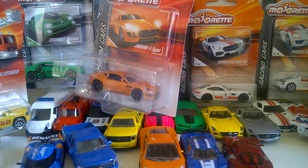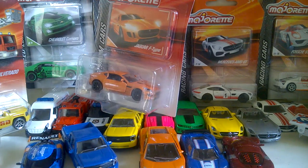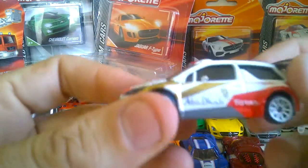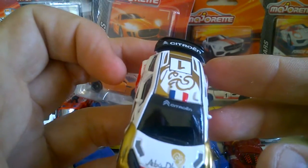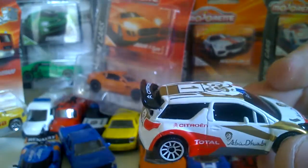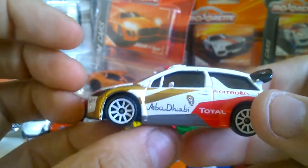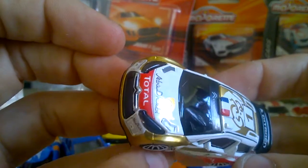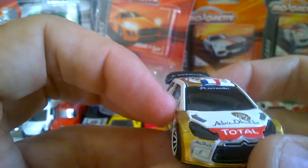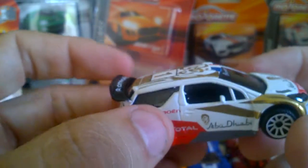I found the Citroën from the racing car series in single packs, the older racing car series. The Citroën practice piece called the CME. It has dark black windows, but the windows are also tempered. And it is the Citroën DS3, Abu Dhabi racing car. Very nice. I think this is an authentic paint job, or very similar to a real car.